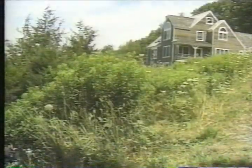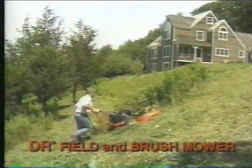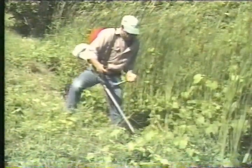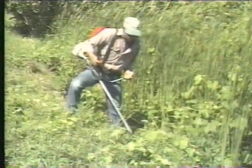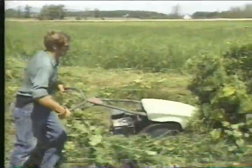Property owners, if weeds and brush are taking over your land, at last there is a solution. The amazing DR Field and Brush Mower can reclaim overgrown parts of your property with less work than you ever dreamed possible. Now, if you've ever tried to clear an overgrown field or ditch with a handheld brush cutter or a shaky sickle bar mower, you know they're exhausting to use.